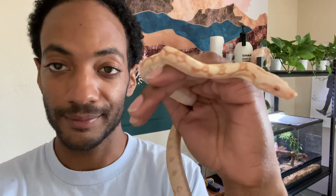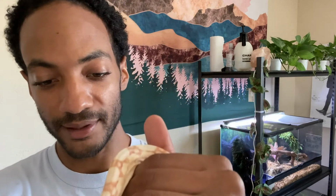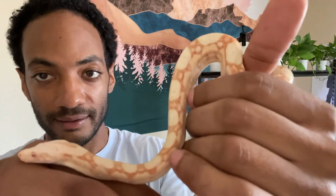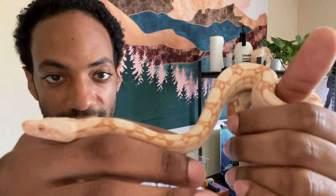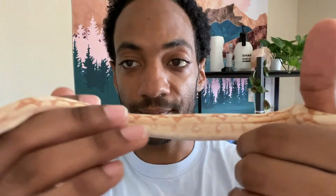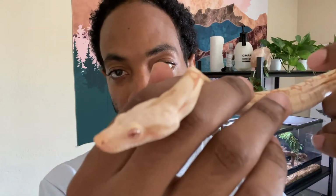Yeah, but she's really cool. I can't wait till she gets bigger. It'll be exciting to see, definitely. Especially because she's just so chill, you know? In the future, I can imagine she would be the snake that I would show to people, especially people who are afraid of snakes. She's just so good. As you guys can see, she's just chilling with me, man. She's my homie.